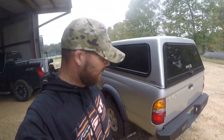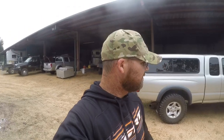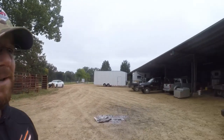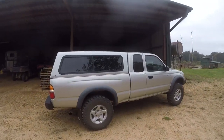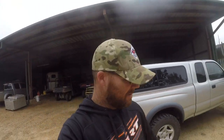All right, y'all, so I made it back to the farm. Here's our new updated version, the Toyota Tacoma project. Got the bumpers on it, got tires and wheels, leveling kit, airbag system on the back. Been kind of letting her sit for a while. Been wanting to do this for a long time and hadn't done it. The new ARE camper shell, that's what I call them. Camper top for the Toyota Tacoma.